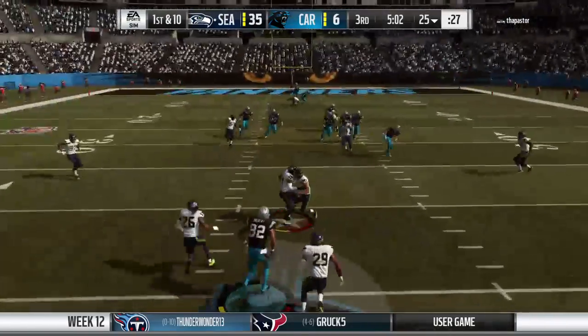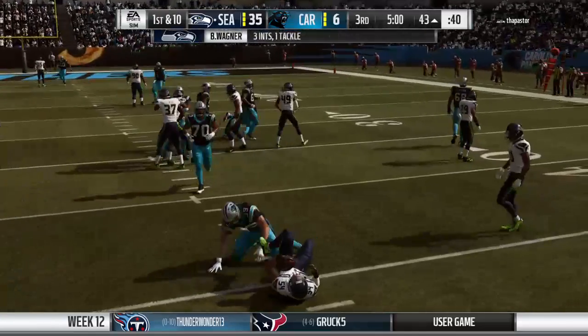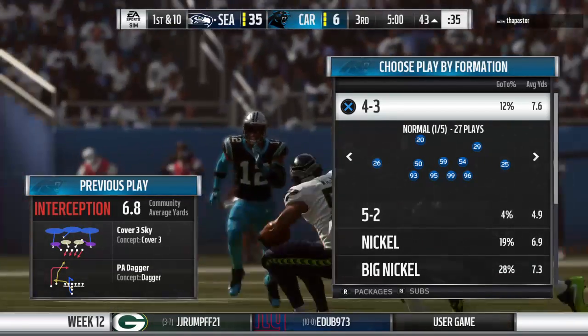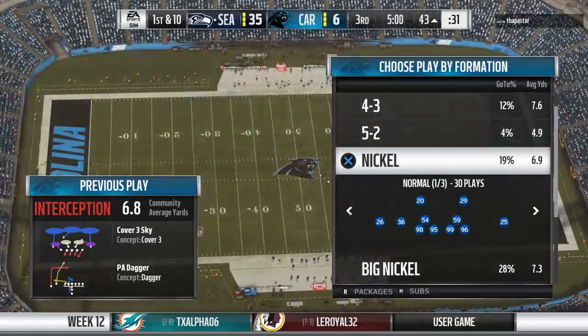And his pass is intercepted for the 4th time today. Picked off by the linebacker, Bobby Wagner. And to the 43. So down inside the 45 to the 43-yard line. That's where they'll take over.